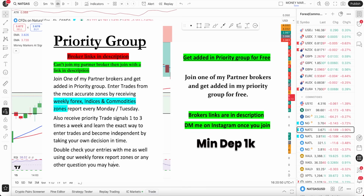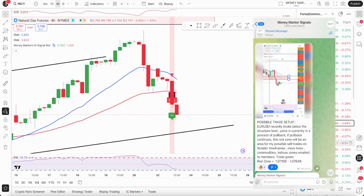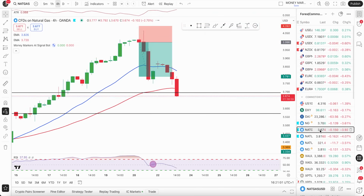Quick one here on natural gas, gold, silver, and crude oil, starting with natural gas. So before I continue, just let me show you. My AI bot has triggered a signal here on NYMEX and here on Capital.com. The reason I'm showing you that is because you can see that it triggers a live signal.